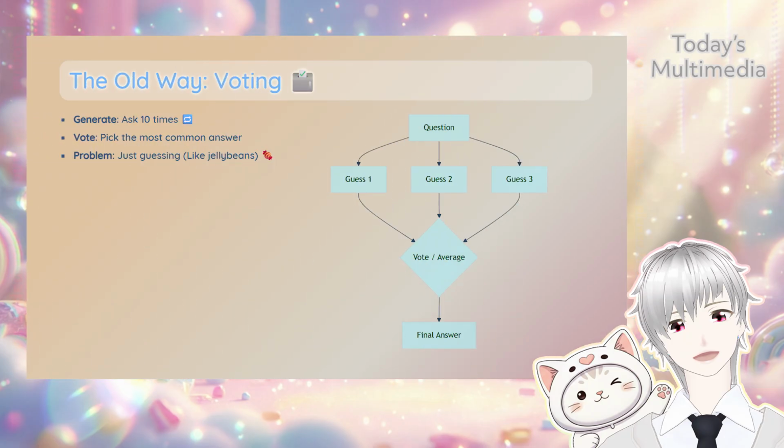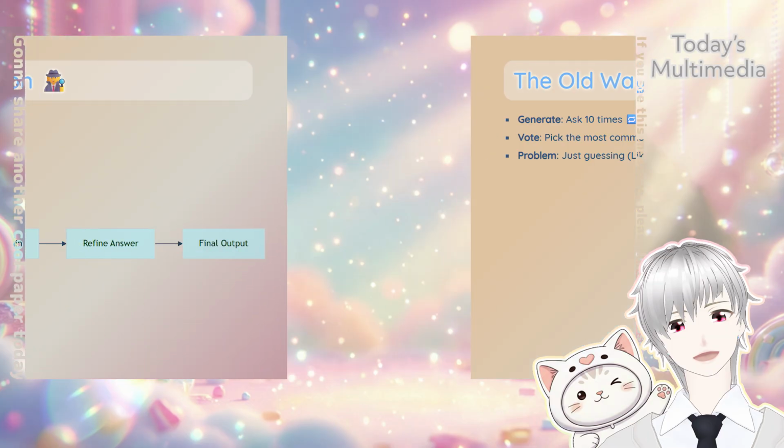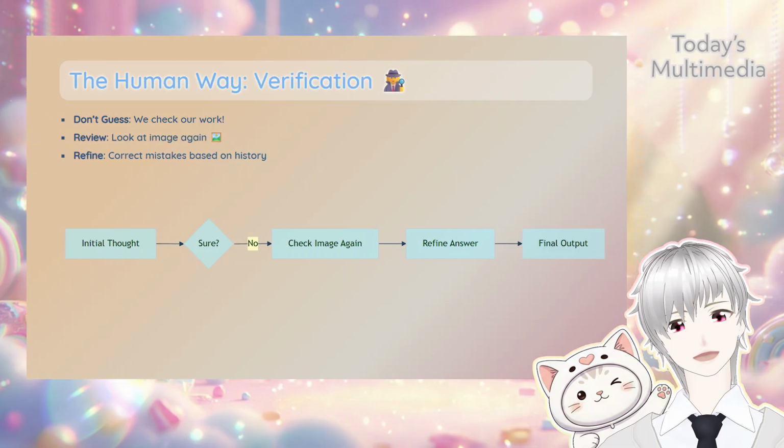Usually to fix this, people just ask the AI to generate the answer a bunch of times. And then they vote on the best answer. It's like asking 10 people to guess the number of jelly beans in a jar and taking the average. This method is called self-consistency. But this paper says, wait a minute, that's not how humans solve problems.